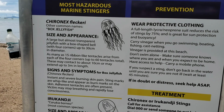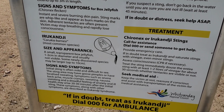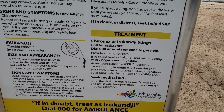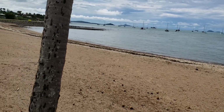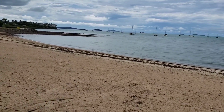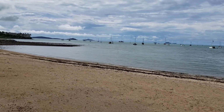So we're right in the middle of it, and there you see is the box jellyfish. I did actually see a few of those when I was out swimming. So there's your information about jellyfish, which kind of takes away a little bit from the fun of swimming out in the beautiful water here. You always have that in the back of your mind, that there could be a little jellyfish waiting for you.